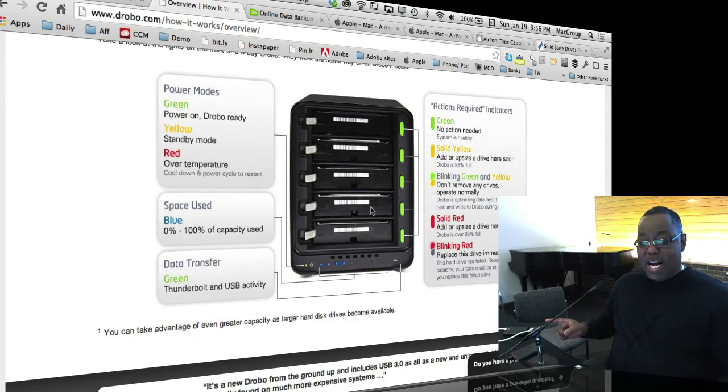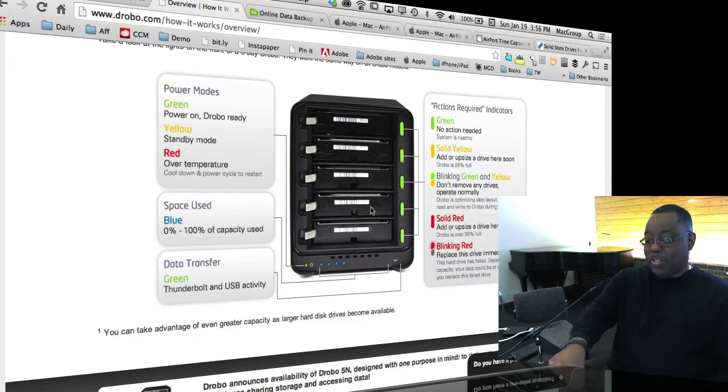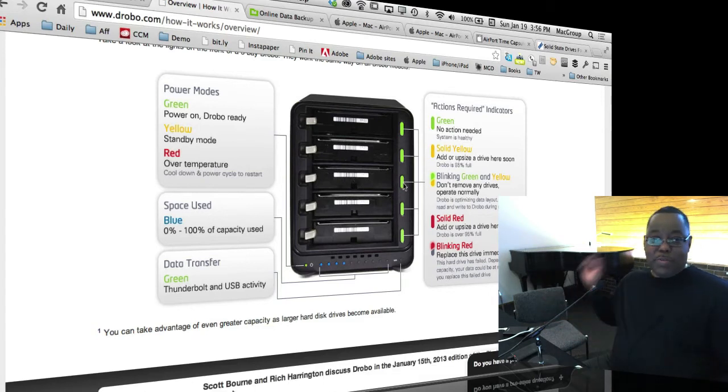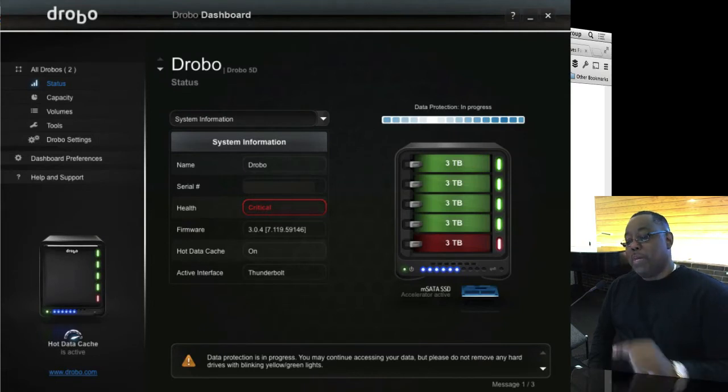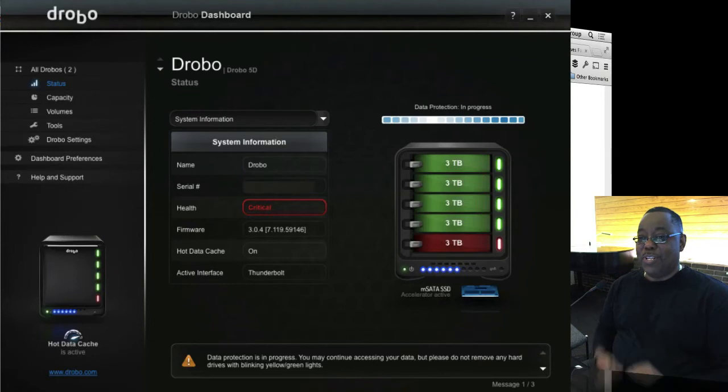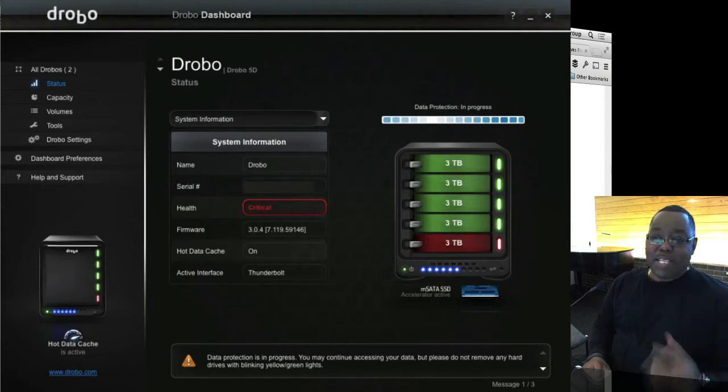Your drive died. Let's say drive number three died. Drive number three's light will go red. You won't skip a beat. You go buy a new drive, pop out number three, pop in a new one, and keep working. That's the point of Drobo. Where people have run into issues is not with that, but with the box itself. The box itself dying or having issues.